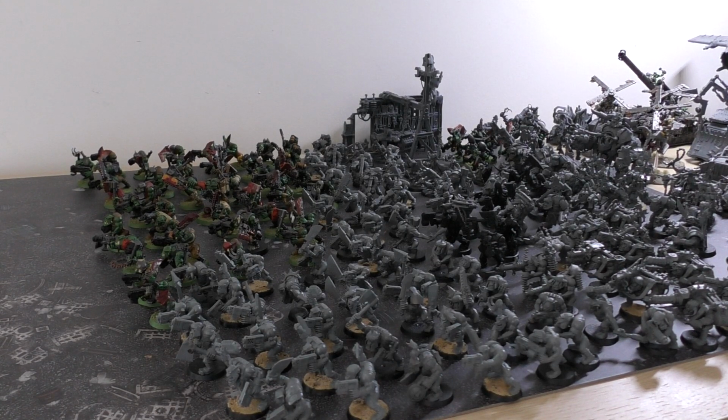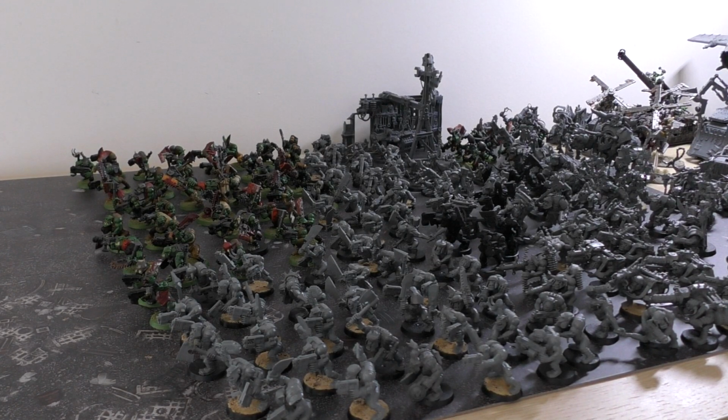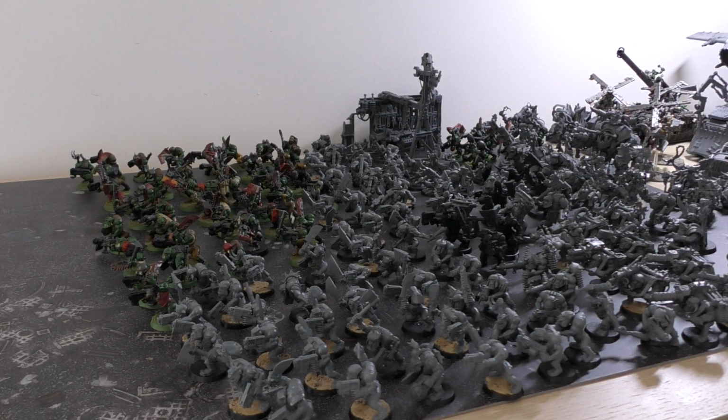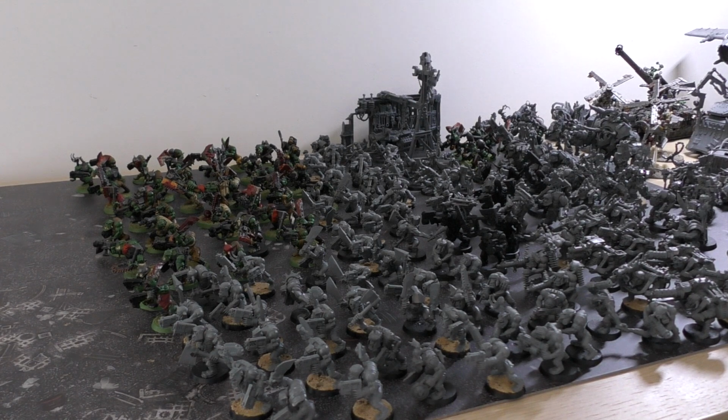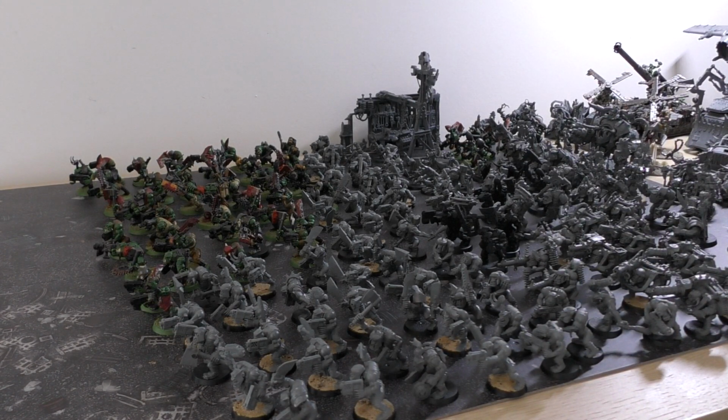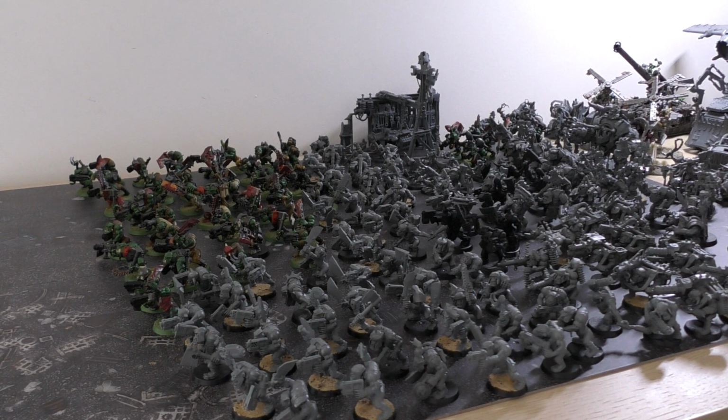Hello and welcome to my full Ork collection. This is a collection that's taken me 20 years in the making, I guess. A long time of collecting Orks. They were my second army in Warhammer 40,000 after Space Marines, followed by Eldar, and the rest is history. So I've been collecting a long time.